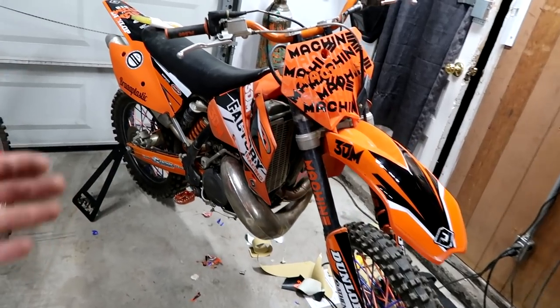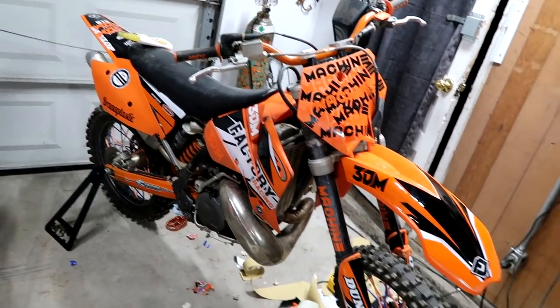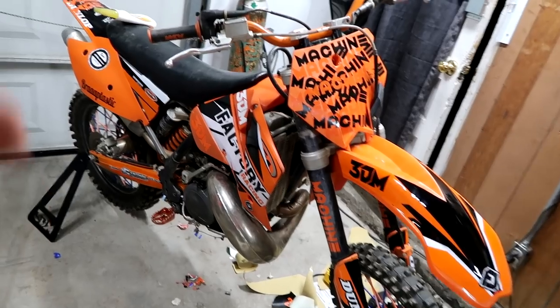It's amazing what a graphics kit and a few extra decals can do to a bike. This thing looks awesome.